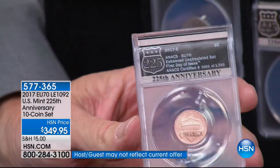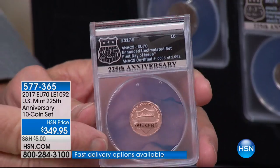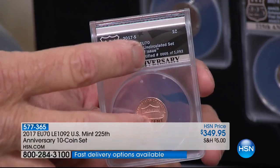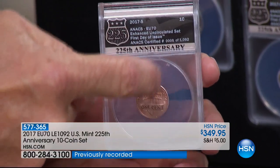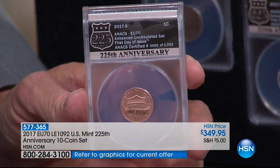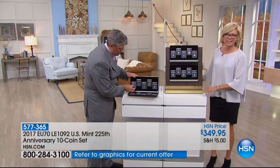This coin, you can buy individually out there, but you can spend as much as $100 or $125 for this coin in EU70 for the penny. Because it's the only Lincoln cent ever made in enhanced uncirculated, which makes that a big deal. So I'm going to put that back.